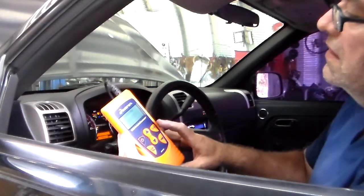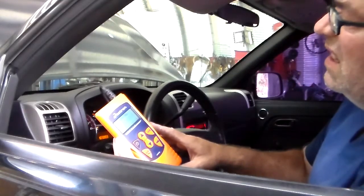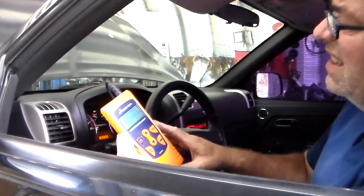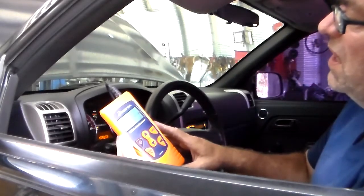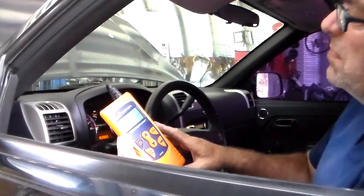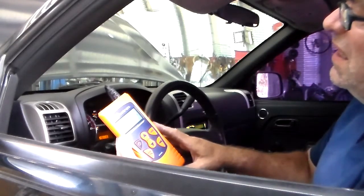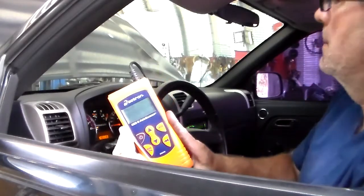Read the codes on this thing. Should still be pending, I didn't clear it. Evap emission, P0449. I'm sorry, I gave the wrong code in the video. I said P0049, but it is a P0449 code. If y'all can see that map.